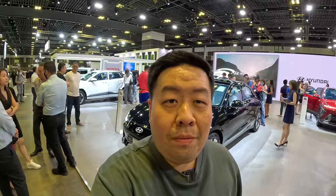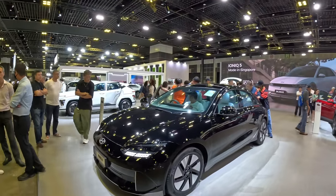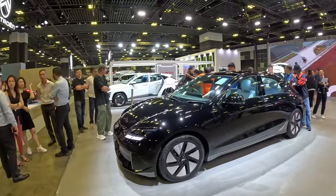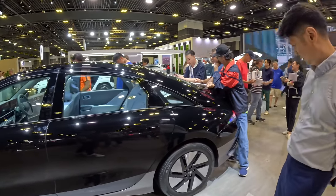Alright, let's go. Annyeonghaseyo. Okay, it feels like I'm in Korea right now because of all these car models. So if you can see, basically this is the Hyundai, and one very popular car in Korea right now is this IONIQ 6. Just from the look of it, you know that this is a very unique looking futuristic car.